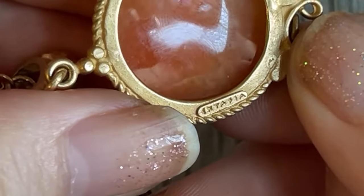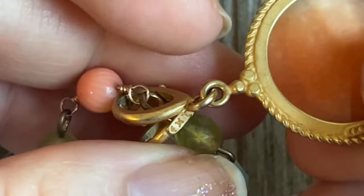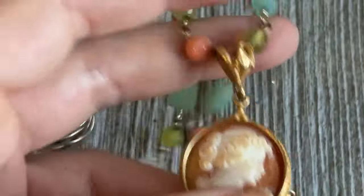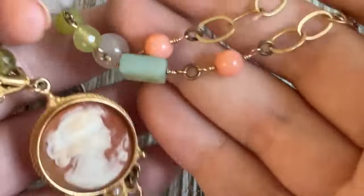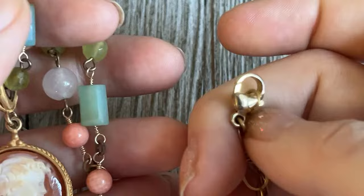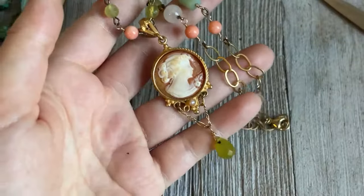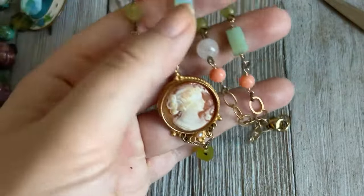Maybe it's IXTASIA. And this said EXT up here. But this is definitely a real cameo, and I think they are also real pearls, real coral. And I think it's gold filled. There is no signature anywhere that I could see, but it's really well made. It's a high quality necklace. Very different.